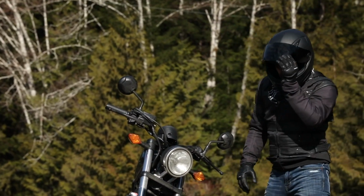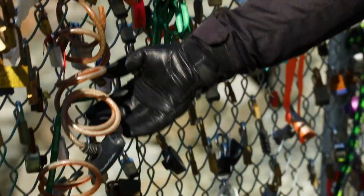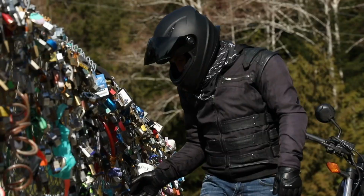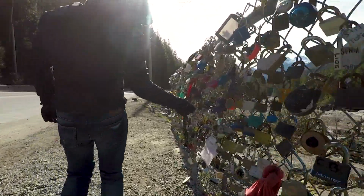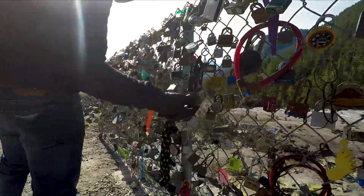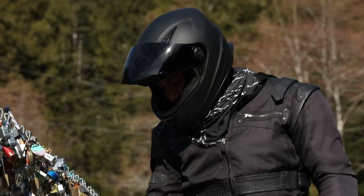The tradition of leaving love locks started in Paris on a bridge near the Pont d'Arc, and after going viral has cropped up in unexpected places all over the world. The one in Paris had to be removed after part of the bridge railing collapsed under the weight of the 45 tons of locks that had been left there.